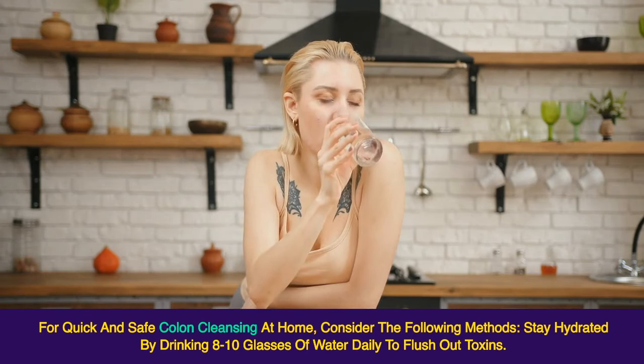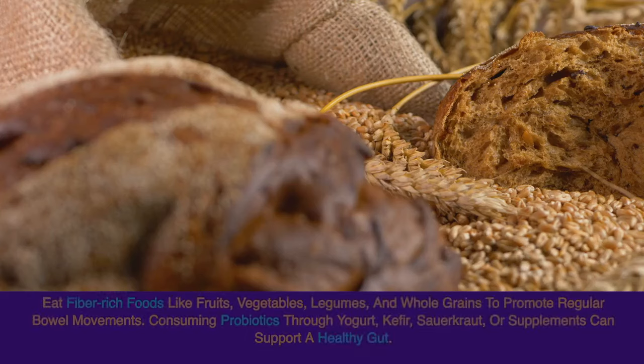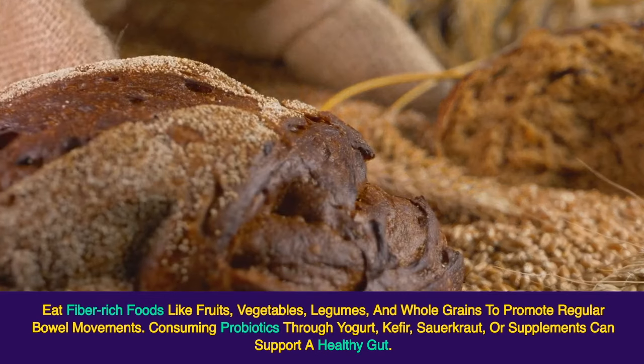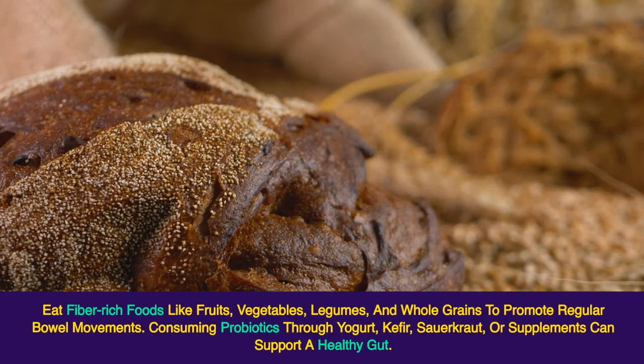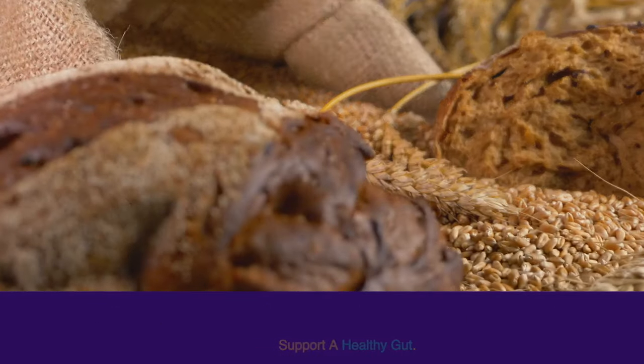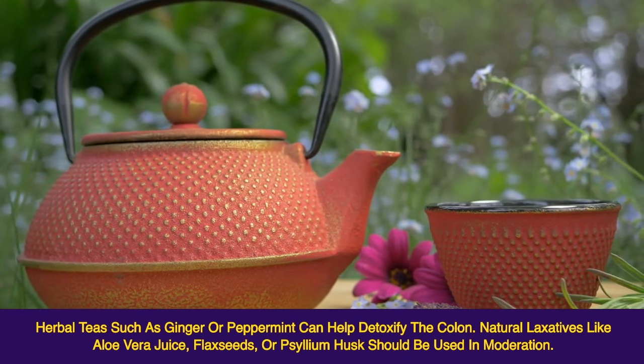Stay hydrated by drinking 8 to 10 glasses of water daily to flush out toxins. Eat fiber-rich foods like fruits, vegetables, legumes, and whole grains to promote regular bowel movements. Consuming probiotics through yogurt, kefir, sauerkraut, or supplements can support a healthy gut. Herbal teas such as ginger or peppermint can help detoxify the colon.